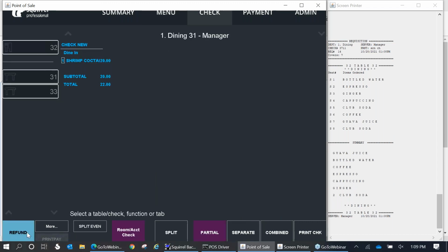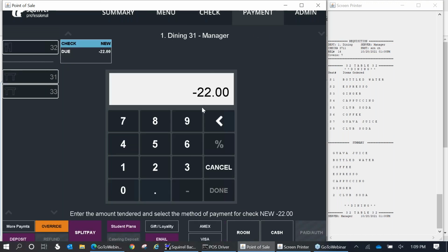I can ring it up, actually go in and hit the refund piece, and it'll change that to a negative. Once I go to payment, I can pay this however I want to. I can pay it out with cash, credit card, or a room charge. I can pay it out to any method of payment that we want to, and it's sending that true negative, and we're tracking everything in the background correctly.